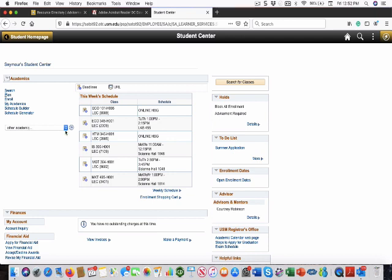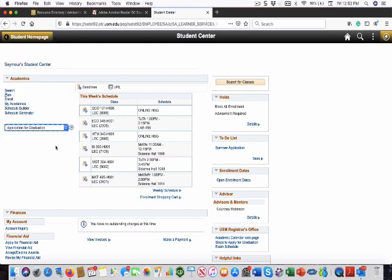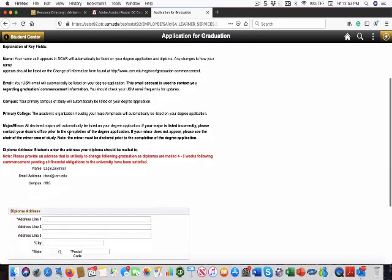If you click on the blue link, you'll be able to download your application for graduation, and that's going to be the important thing for you. So you're going to want to hit Application for Graduation, and then click this little grayed out double arrow over here to the right of that box, and that's your Go button. When you click on that, it will take you to your application for graduation. It will tell you a bunch of stuff up here that you need to read. Read through it. All of the fields are required for you to complete this.